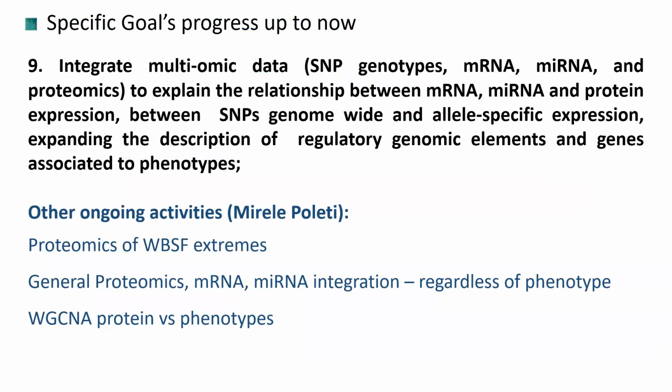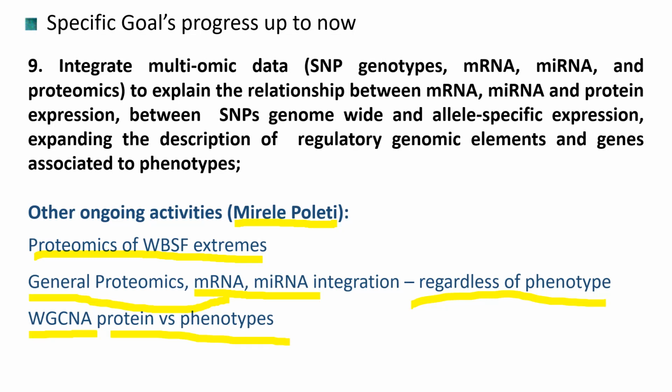And as you see, we have quite a number of results related to this specific goal, and there are still other activities that are ongoing at this moment, like Mirelle Poletti is working on the proteomics of Warner-Bratzler shear force extremes. She's also working on the general proteomics, considering all the samples we have proteomics, and integrating this information to mRNA and miRNA, regardless of phenotype. And she also is dealing with a double WGCNA approach for protein versus phenotypes.